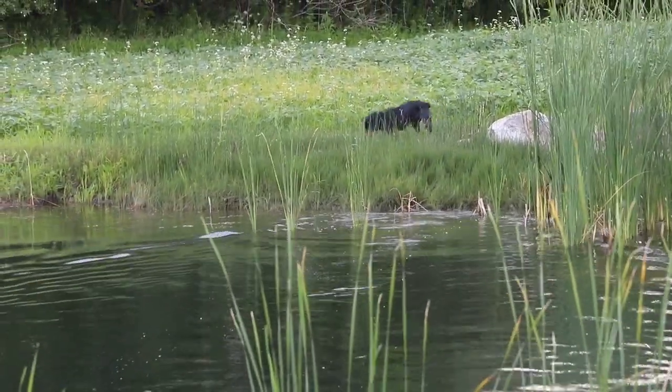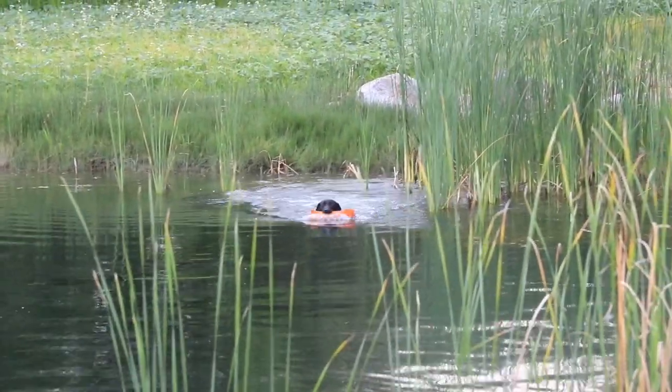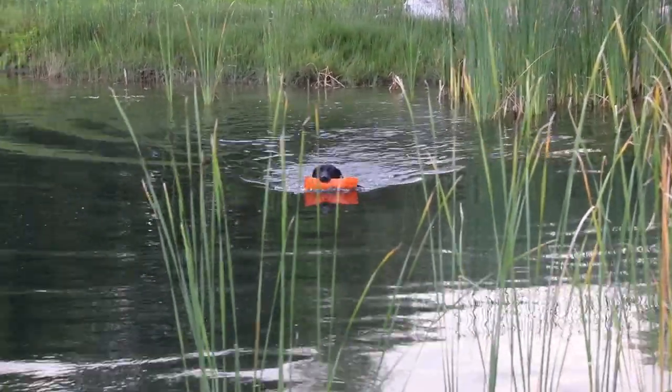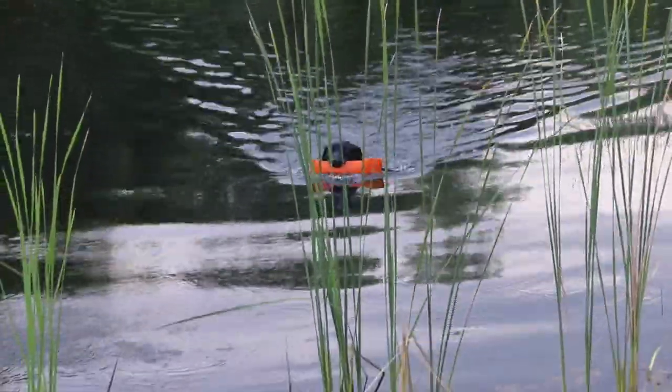Good. Come on. Good. No switch. That other dummy's sitting right next to it. Good. I'm gonna take a step back. Step or two back here. Good dog. Good girl.